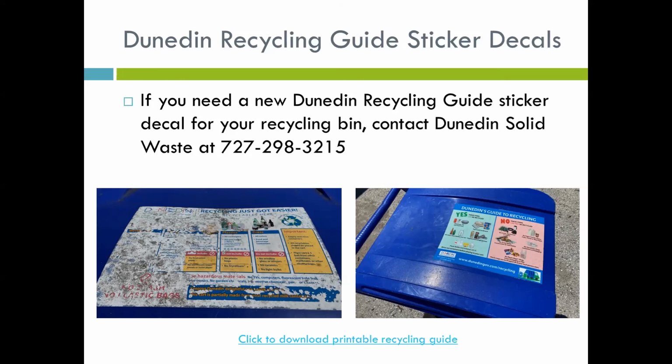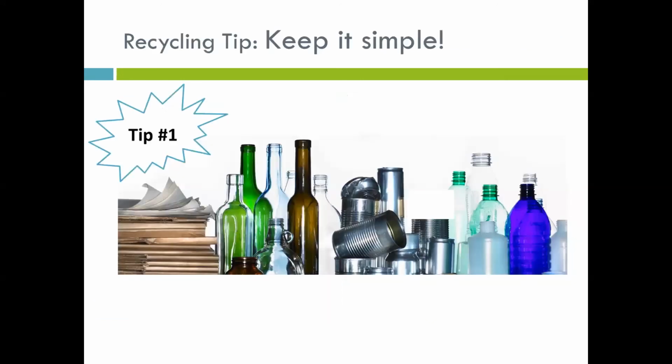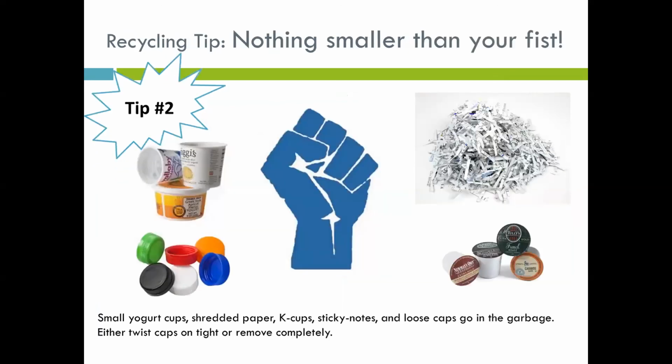A few quick recycling tips just to help you out in the process. Number one, just keep it simple, focus on the basic items, making sure that they're clean and focusing on recycling those. Number two would be nothing smaller than your fist. This would be shredded paper, K-cups, small yogurt cups, or caps when they're by themselves. If you have a cap or a lid, make sure you're either twisting that on tight or removing it completely.